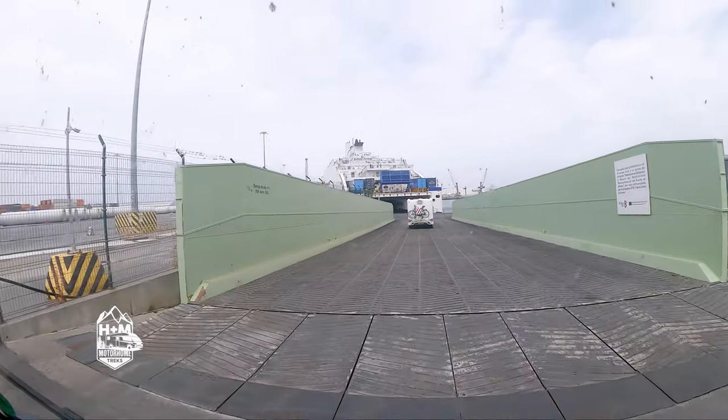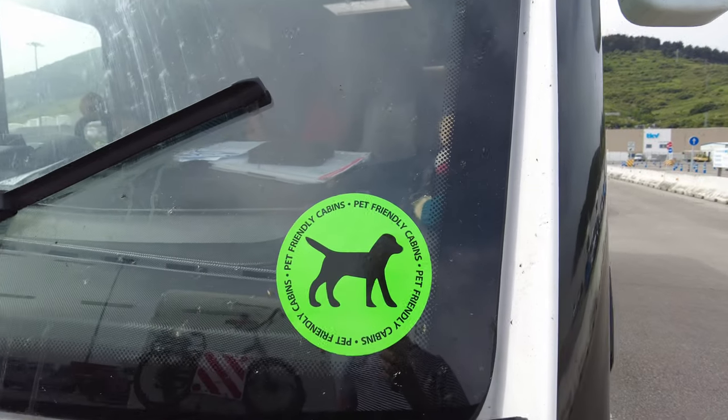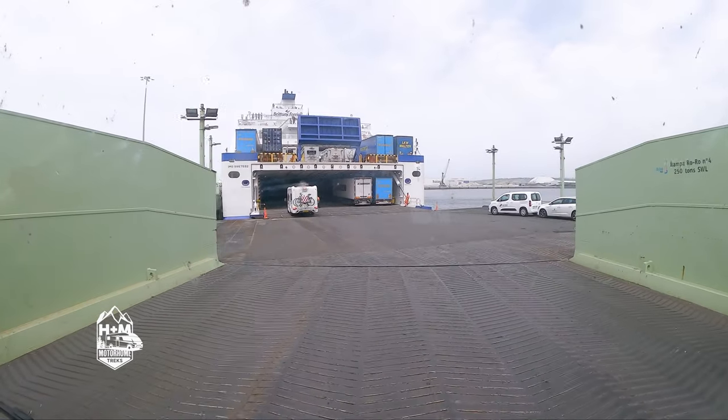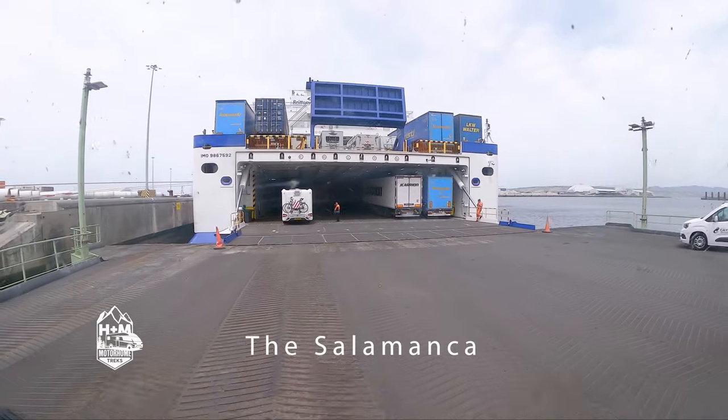They gave us our tickets for the cabin and stuck a green sticker on the front of the vehicle, which we'll show you, and then they send you down to the lane. As we came through, we had to stop, and the Guardia Civil came in and checked the inside of the motorhome and just checked in the bathroom. Other than that, it was quite a straightforward process.